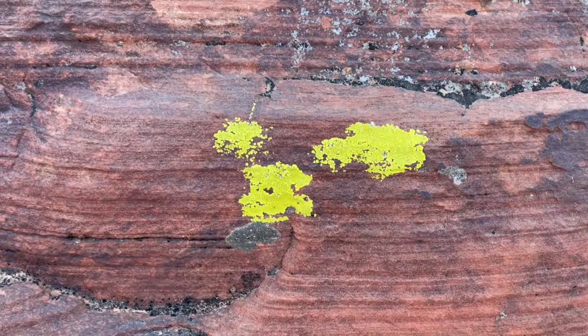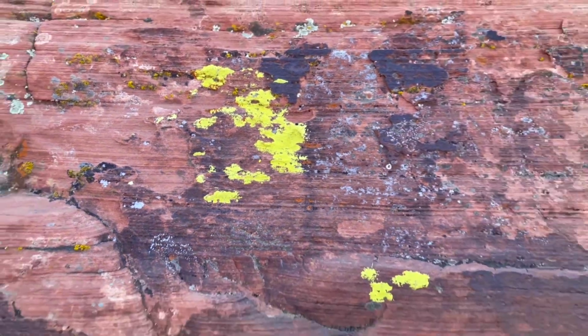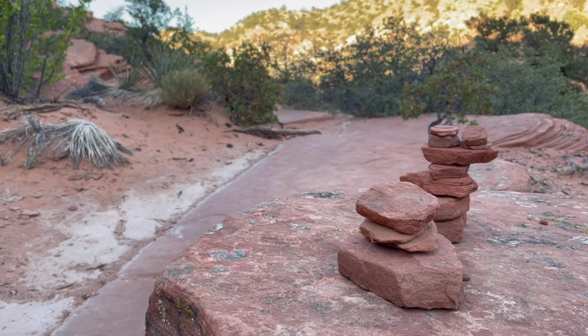I'm heading back now. It's getting pretty windy. This hike today. This place is just absolutely stunning. These red rocks get me every single time.